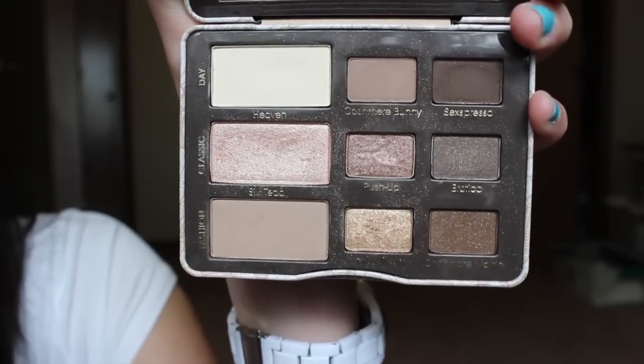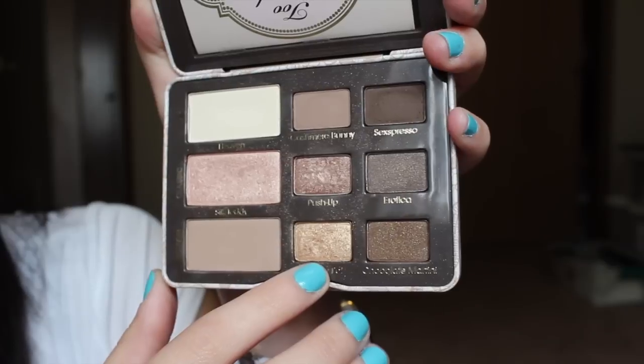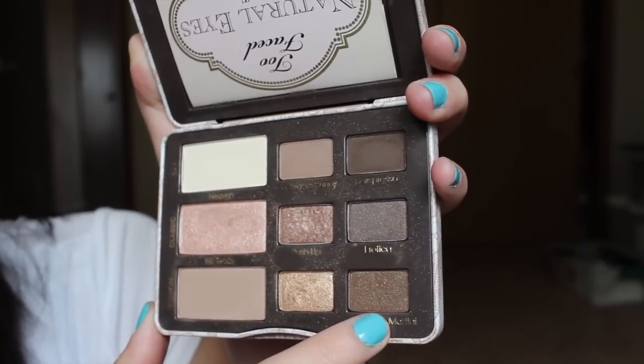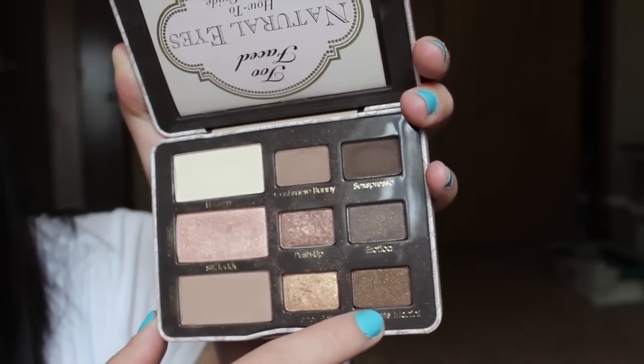The last set of shadows here is this bottom row. So we have Nude down here, which is a light brown, Honey Pot, which is a very pretty straight up gold, and then Chocolate Martini over here, which is a brown with gold glitter again. This one is a lighter brown than this one. This one is a more chocolatey dark brown. This one's just more of a medium brown.